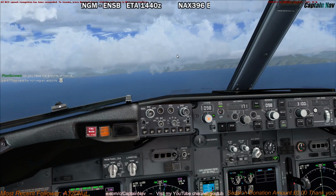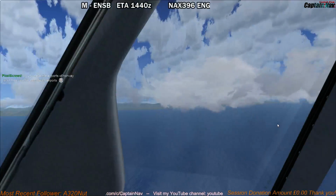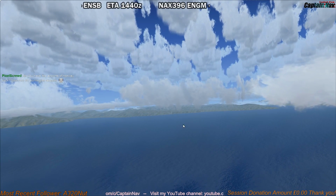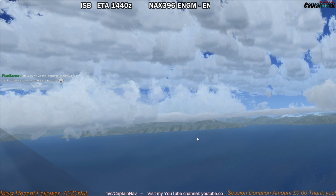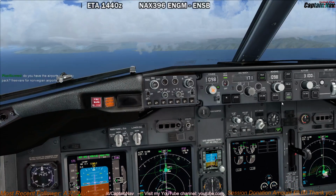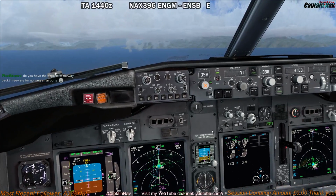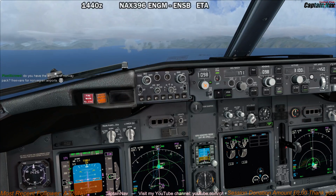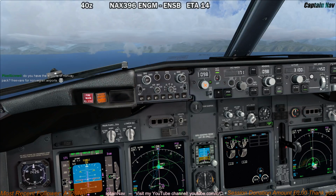Wow, check this out. Beautiful place. That must be such a beautiful approach in real life, with all those mountains there, and that must be really spectacular. Wow. So the speed has come back very nicely on the ILS, and we'll achieve the continuous descent. Just help it a little bit there. It's going to be perfect. Going to intercept the glide slope with flaps 5.